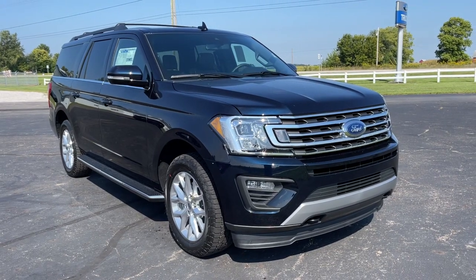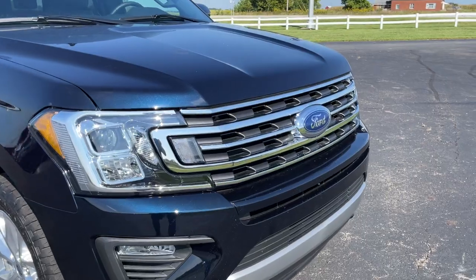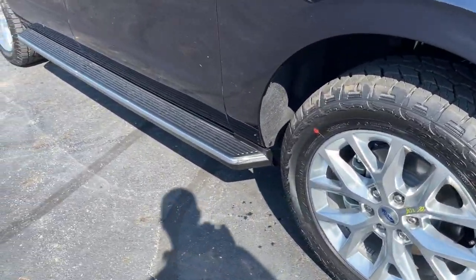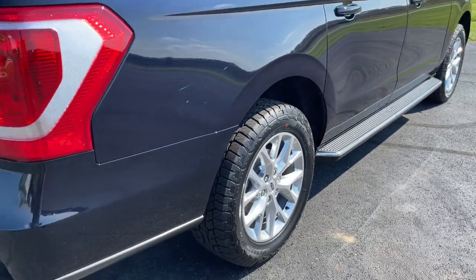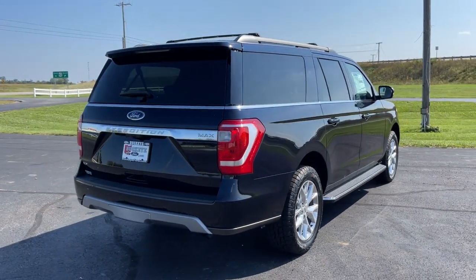Can you see yourself in the 2021 Ford Expedition Max? Here's an awe-inspiring Ford Expedition Max, the premium full-size SUV with an extended wheelbase and enhanced cargo capacity. It packs a host of luxurious amenities plus increased head and legroom, even in the third row.